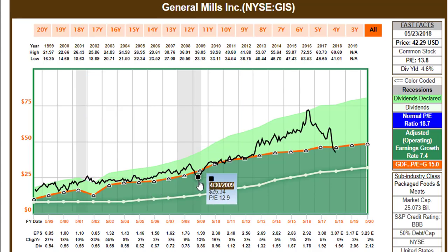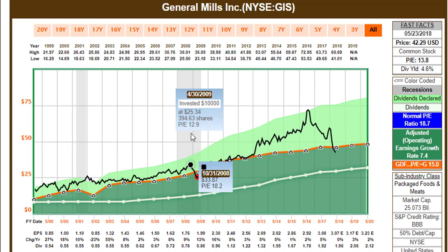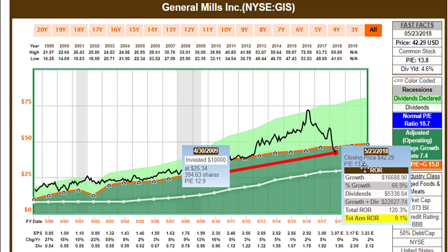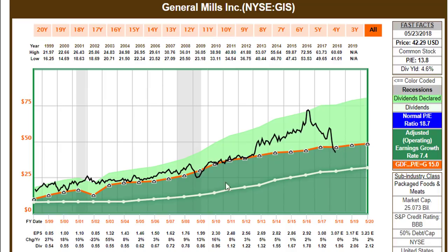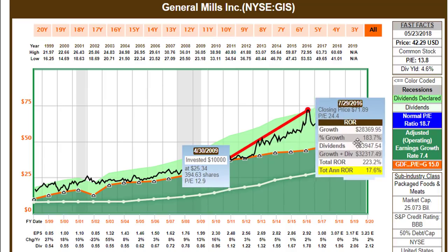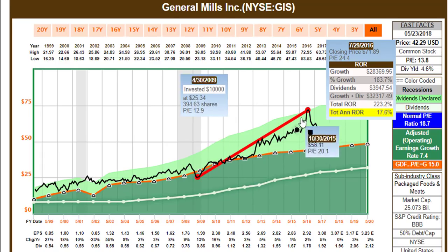Then we had undervaluation in the Great Recession, where the PE got down to 12.9, which is just a little lower than what we currently have. And even at today's low valuation, you ended up making 9% owning this blue chip dividend paying stock. But of course, if you had measured it and got lucky and sold it at the peak, your rate of return would have been over 17%.